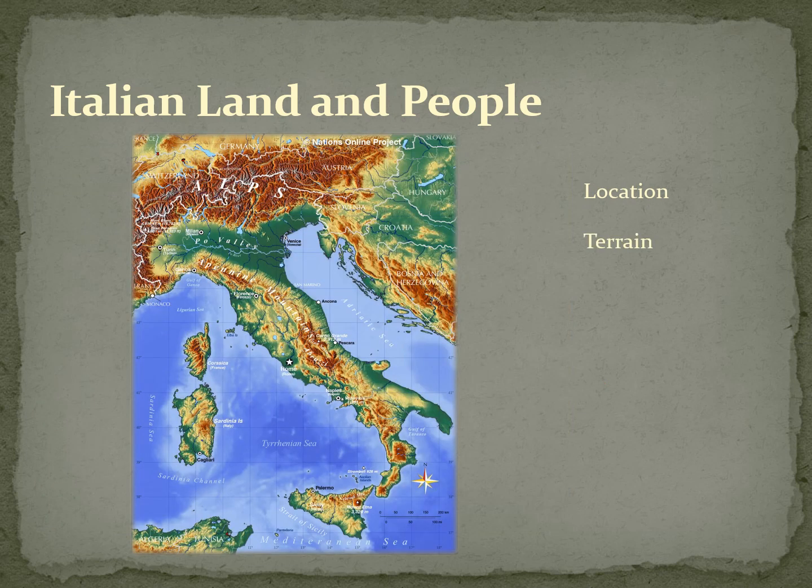If we look at the terrain of Italy, to the far north, up here, is a mountain range called the Alps. This is a very high mountain range with peaks over 10,000 feet, and it acts as the northern border of Italy. North of Italy at this time was inhabited by Celtic and Germanic barbarians, very fierce people. And the Alps acted as kind of a fence to keep these people out. And the Italians were very happy about that, I'm sure.